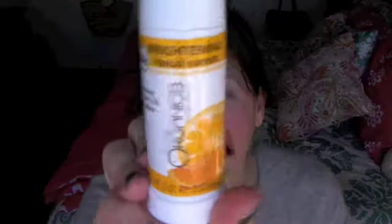My Juice Organics brightening facial serum, love this stuff. I think it's pure vitamin C, repairing vitamin C and peptides. It's just so great. I love it. Holy grail, gotta have it.